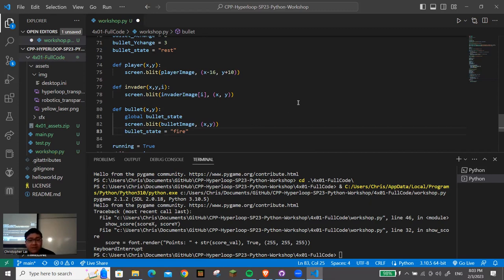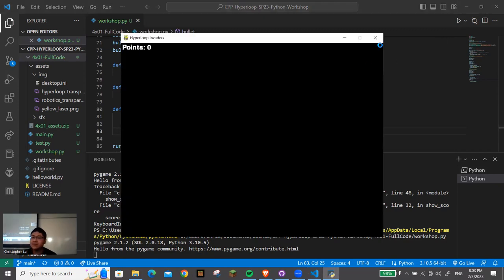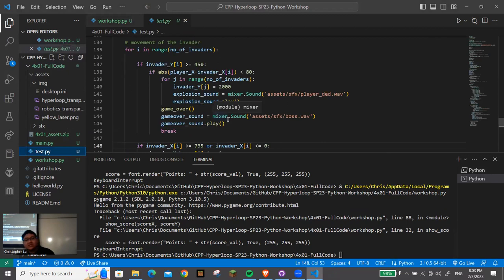So if we go ahead and run this game for the last time today, we'll see the same thing because we actually haven't coded the placement of it yet. These are just functions. All right. But I will show you what the end result of this is, right? And I have it right here in my test. This is what you guys are working towards.